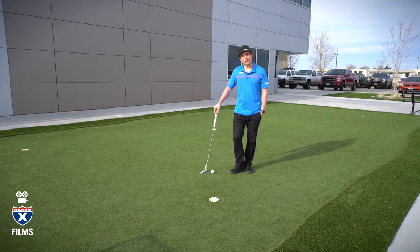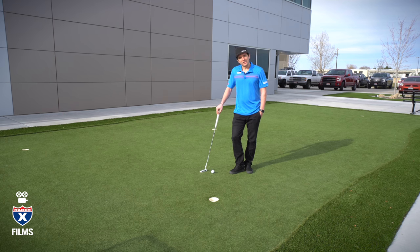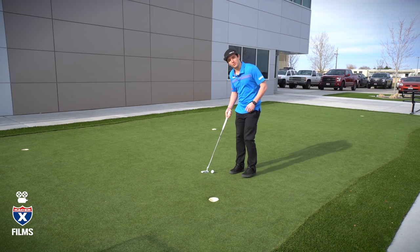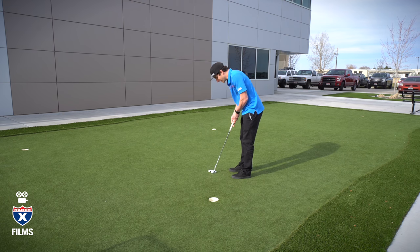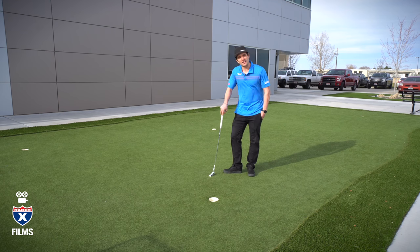So right before we walk you guys inside the building, we want to show you some of the perks outside the building, in case you're just having a long day and want to get out and sharpen up your short game a little bit. You're more than welcome to come out here and putt. There's also a chipping mat, so we can take advantage of that.